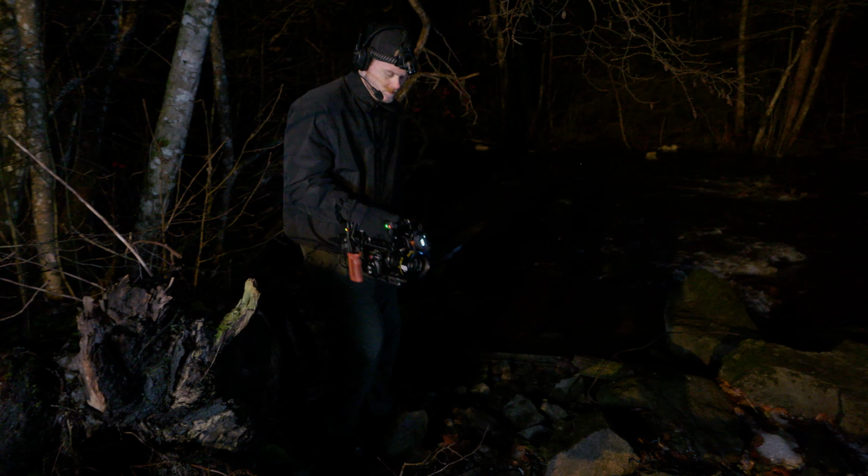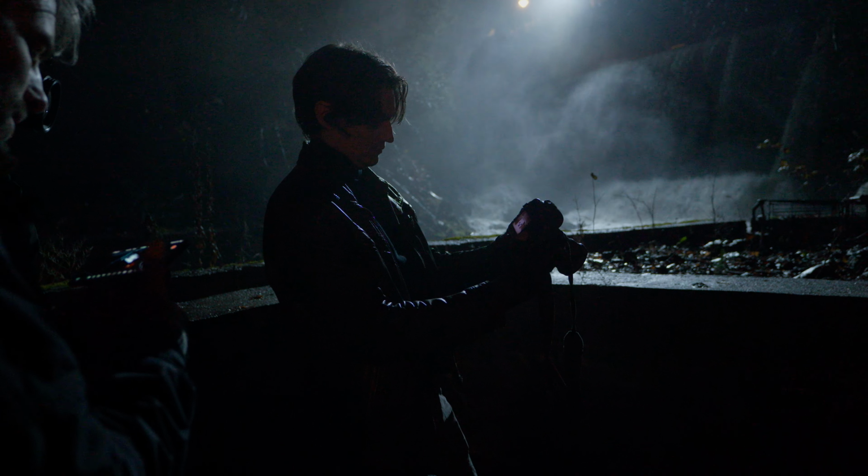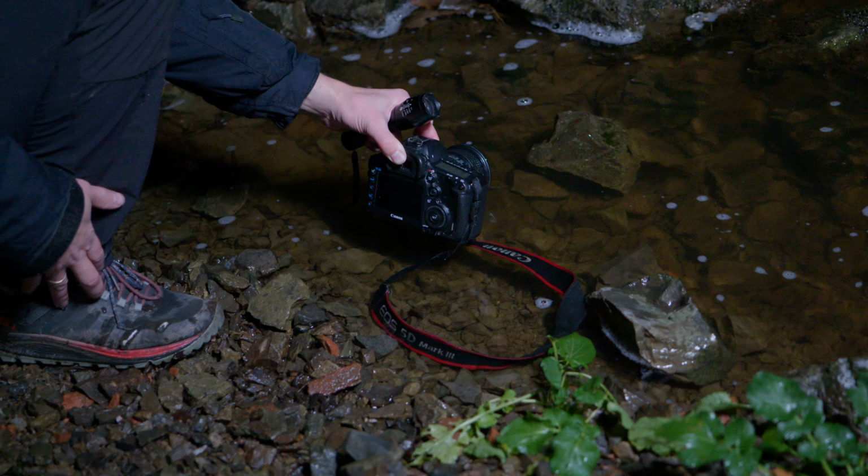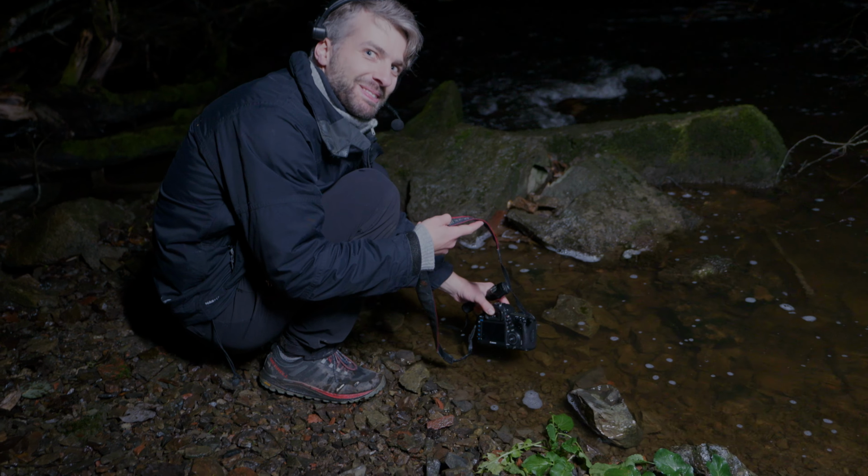This is the last shot next to the river. I bought a broken 5D Mark III to use for this scene. I managed to make it work. It's working now. So I'm just like, oh, now we're gonna destroy it. We're gonna put it in the water. But who knows? Maybe it will work afterwards.